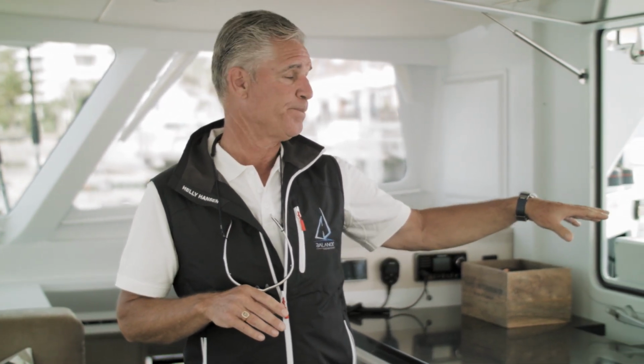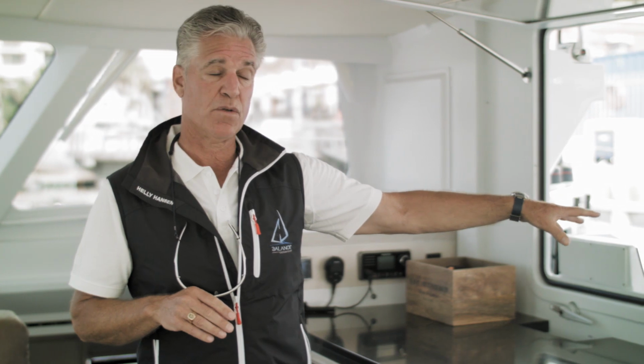The owner of this boat is an avid fisherman, and he asked us to turn the aft chest in the aft cockpit into an insulated box, and we have an ice flaker so that he can fill that up with ice for fishing. He wanted a carbon fiber mast. The boat can also come with an aluminum mast. So we have a lot of variation there.